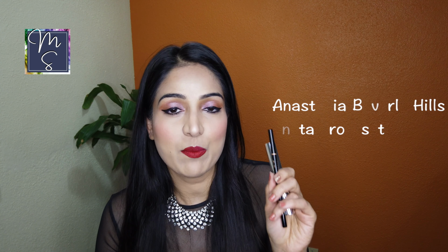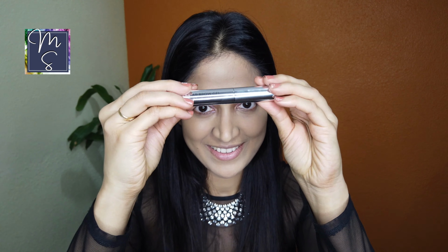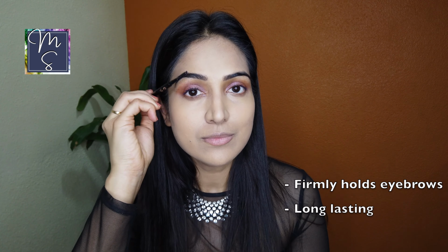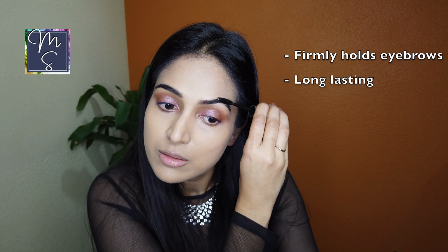Next is the Anastasia Beverly Hills Insta Brow Set. Now, in this set, you get 2 products. It has the brow definer and the clear brow gel, which is perfect to keep in your travel case. The clear gel helps to keep your brows in tip-top shape with a firm hold that lasts throughout the day and gives it a natural look.